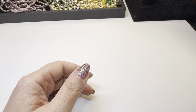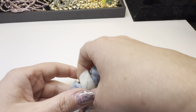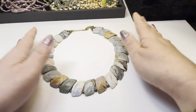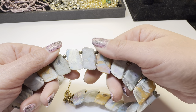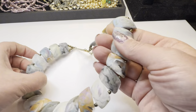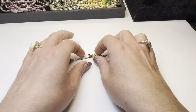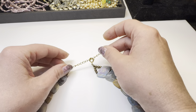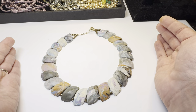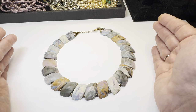Let's see here. This is another piece that I thought was really neat. It's almost like a polymer clay. It's really a soft looking bead. I'm not really sure what it is. It's a plastic, but it's really soft. And it's a spring ring clasp, so I'm feeling like this is older. Maybe 80s. I'm not really sure. I love the collar aspect of it. This is really, really pretty.